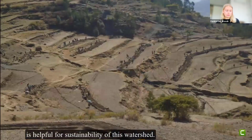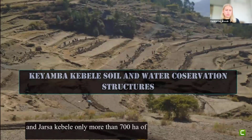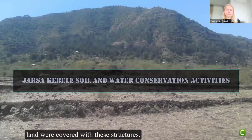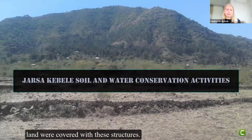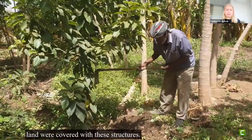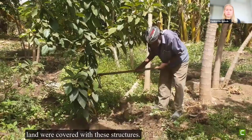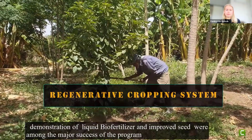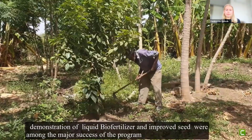In a similar manner, in Amhara region, in Jarsa and Kayamba Kabele, more than 700 hectares of land were covered with those structures. Among the regenerative cropping systems done by this project, demonstration of liquid biofertilizer and crop seed were major successes of the program.